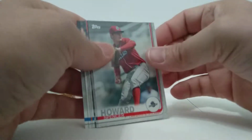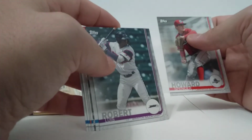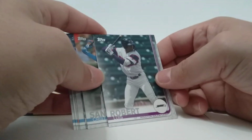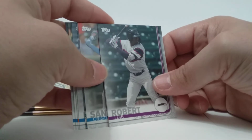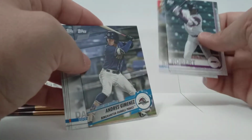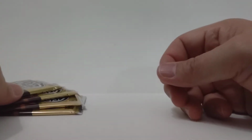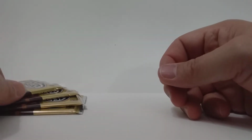Okay, we are down to 5 packs. Should be another auto in here somewhere. Luis Robert. That would be a guy to get a parallel of right now. Camo green, I'll take whatever I can get in him. We'll take an autograph too. We are doing autograph. Let's see. Got 4 left.